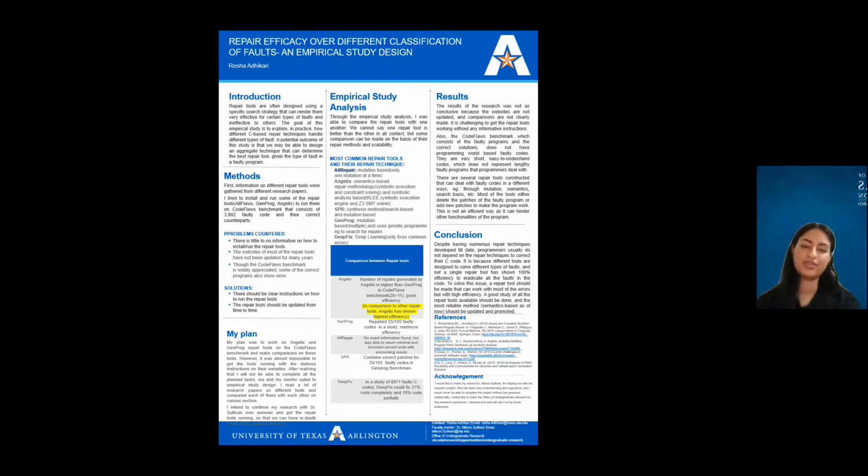In how many tries do you think programmers get their code to run perfectly in C language? The correct answer is almost never.